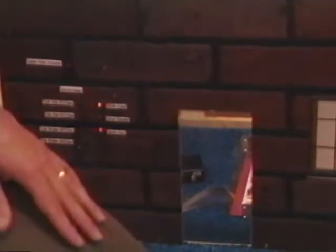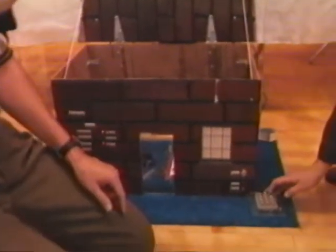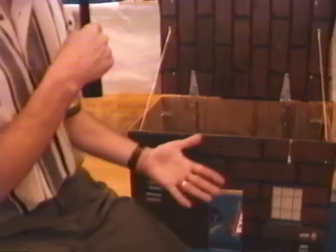So now, say an intruder enters the house. You open the door, and it says system alert, and it wants you to enter the password. If you don't enter the password, then the system alarms. I don't know if you can hear it, but the system is alarming. Now to disarm it, you enter the passcode, 123. System is disarmed. And that's the whole idea of the project.